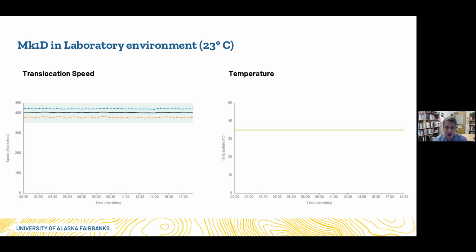Additionally, the operating temperature, you can see on the graph on the right, was sitting right at 35. We had a temperature probe set up in the lab monitoring the temperature right next to the device, but the device itself was measuring 35 degrees C. Again, rock solid performance there, and just what we were expecting.